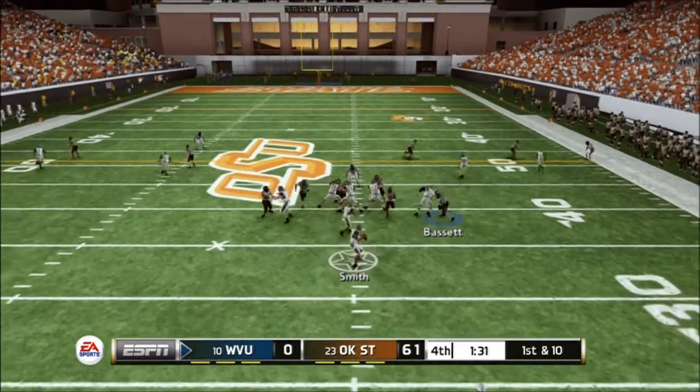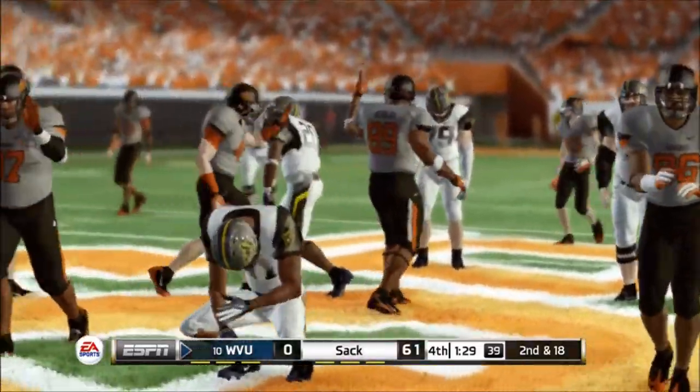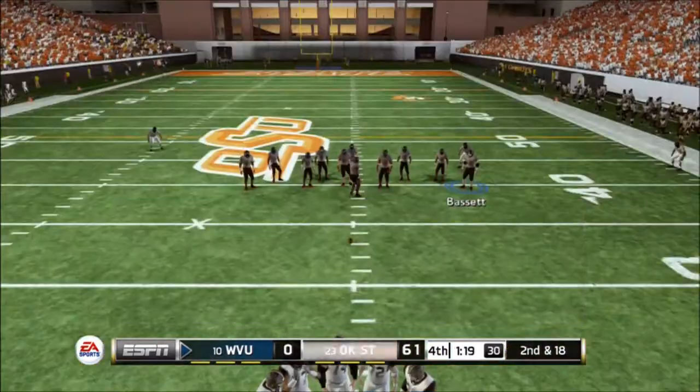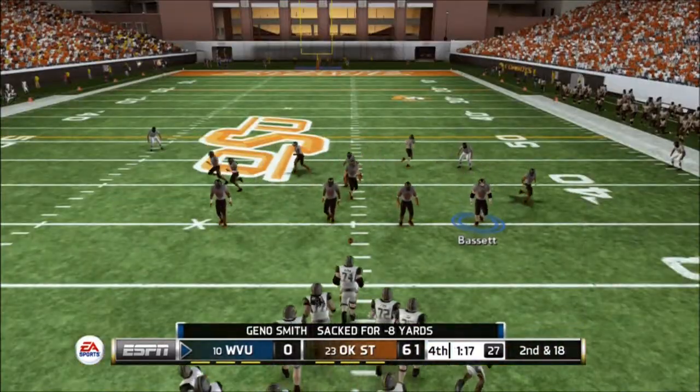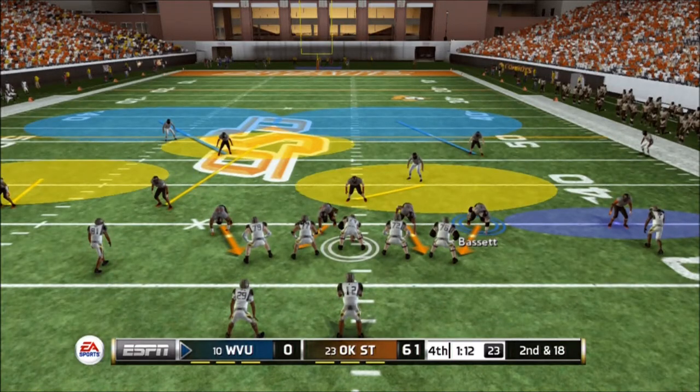And it looks like they're going to change it up here. They bring the quarterback down. The pressure was just too much to handle that time as this defensive end was able to sack the quarterback. They came with a blitz, and this time it worked out. The quarterback had no open receivers, and he just went down.